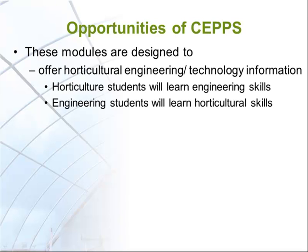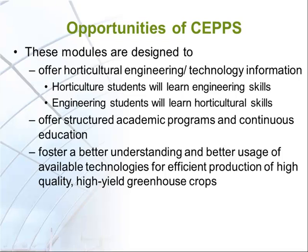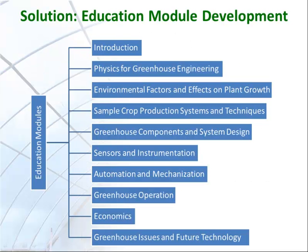These modules are designed to offer horticultural engineering technology information so that horticulture students will learn engineering skills and engineering students will learn horticultural skills. With a modular design in mind, the learning material can be used independently or in groups for structured academic programs or for continuing education settings for practicing growers. Our intention is to foster a better understanding and better usage of available technologies for efficient production of high-quality, high-yield greenhouse crops. We have developed learning materials under a broad range of subject areas, and there are a number of modules under each subject area.